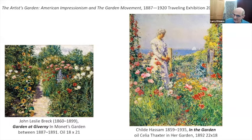And there was really a group of artists who went to Giverny, and they set up sort of an American artist colony there, in an inn that was near Monet's gardens.